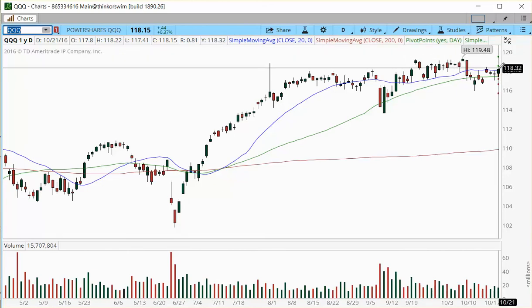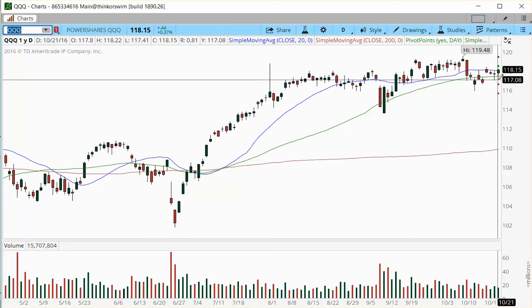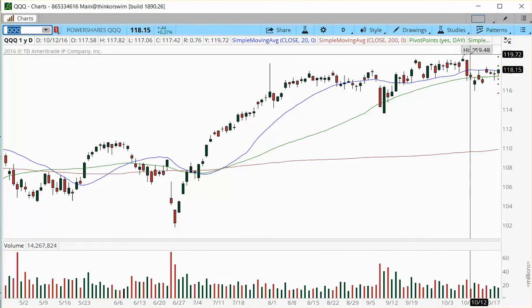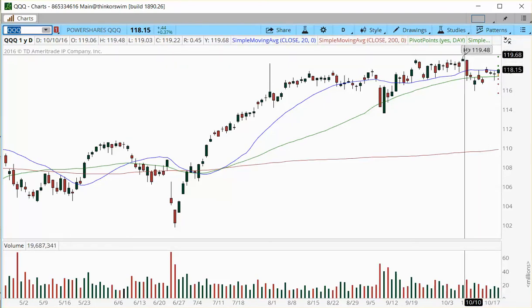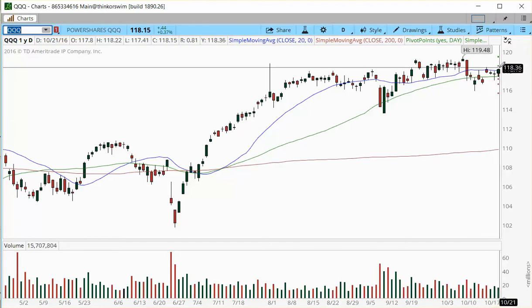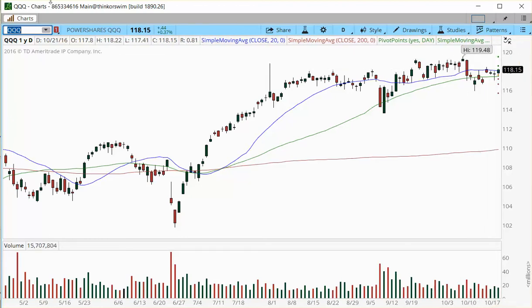For those of you who are attracted to trading ETFs, this is a good opportunity to buy the Qs long at 118.10, 118.20, with a protective stop below the 117 level. Look for a first target at the prior high of 119.40, and then further targets into 120. I think this is a really good setup that is in full development right here in the Q. So this is the first trade idea.